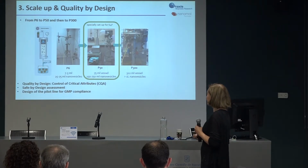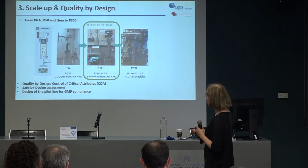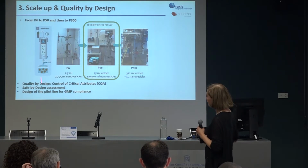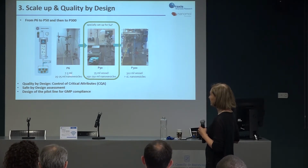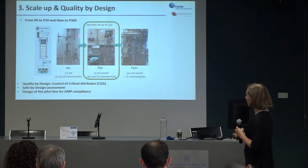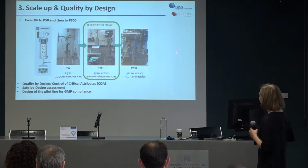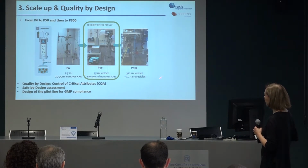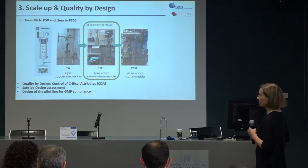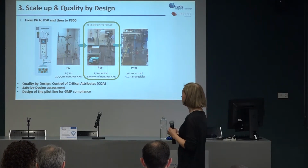And also, as I said, the scale up. In the previous results, we were working with a batch production where we were obtaining 7 to 10 milliliters in volume. Now we are working with a vessel of 75 milliliters, and they are also now building the whole system and having the first batches with big vessels with up to 300 milliliters of volume.